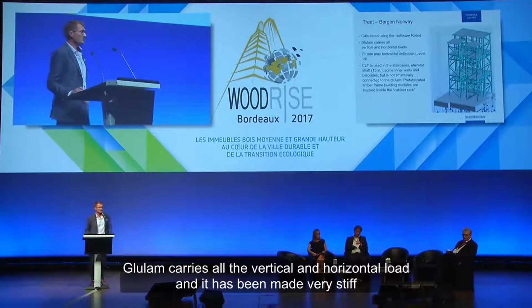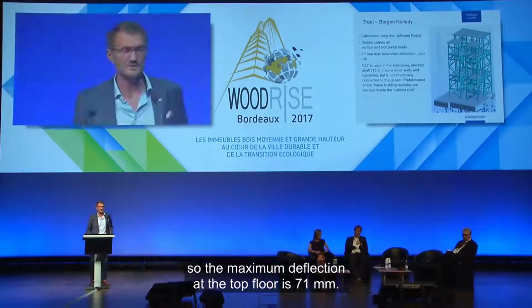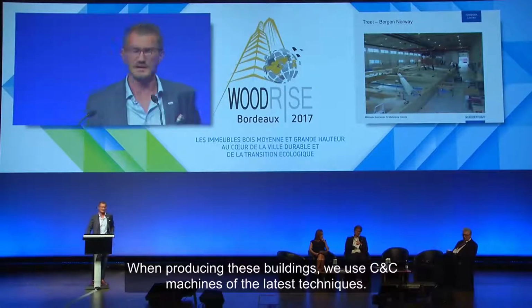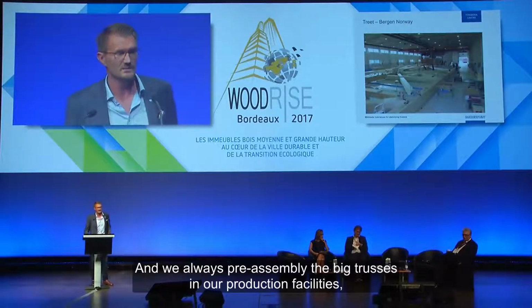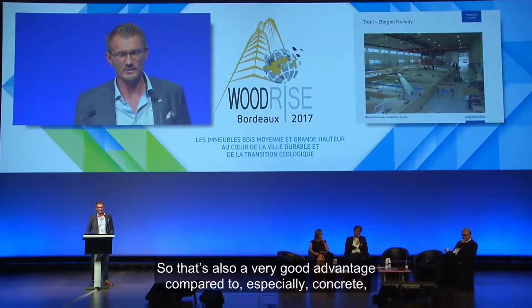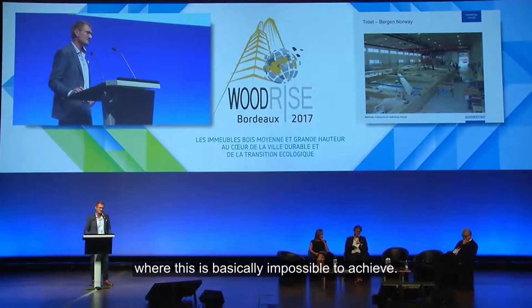Glulam carries all the vertical and horizontal load, and it has been made very stiff, so maximum deflection at the top floor is 71 millimeters. When producing these buildings, we use CNC machines of the latest techniques, and we always pre-assemble the big trusses in our production facilities, making sure that the tolerances are perfect. So that's also a very good advantage compared to especially concrete, where this is basically impossible to achieve.